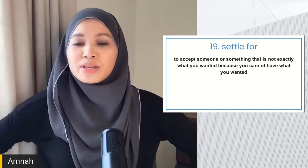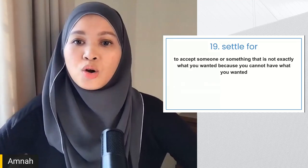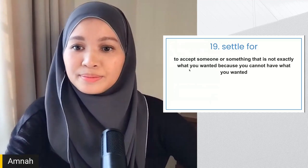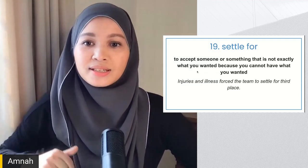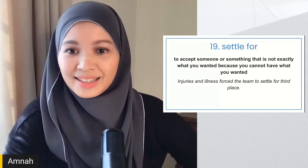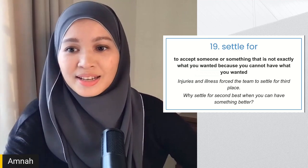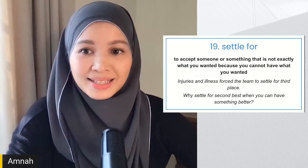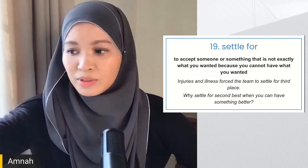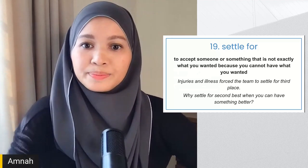Number 19, settle for. What that means is to accept someone or something that is not exactly what you wanted because you cannot have what you wanted. Injuries and illness forced the team to settle for third place. Why settle for second best when you can have something better? So when you want something but you can't get it, you settle for the next best thing.